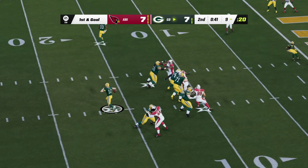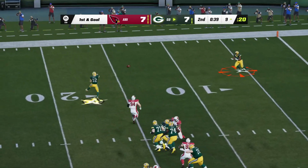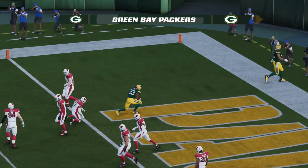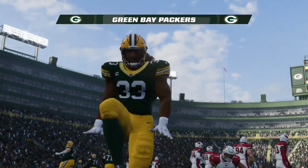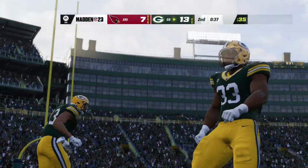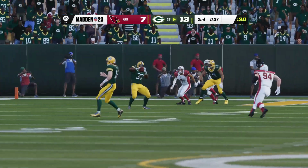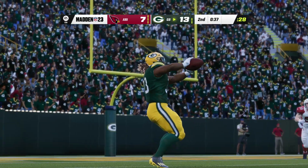Shotgun now for Rodgers. Steps away to his left. The left side completion to Jones. Touchdown! Aaron Jones, a 9-yard touchdown grab. And the Packers will take the lead here in the final minute of the first half.